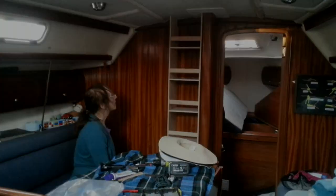Yay! Yay! I can actually see something now. Yeah, sorry, probably. But our bookcase is going in. Bev varnished it.